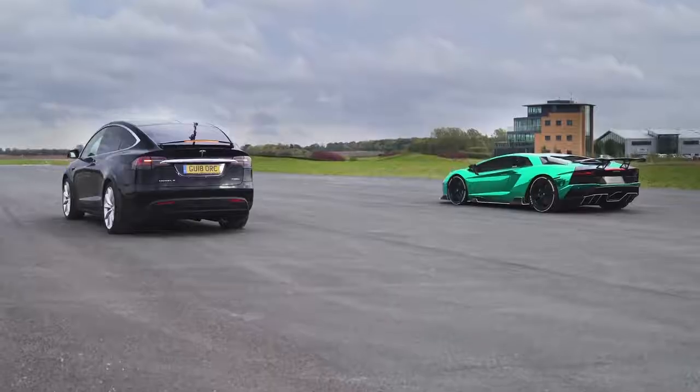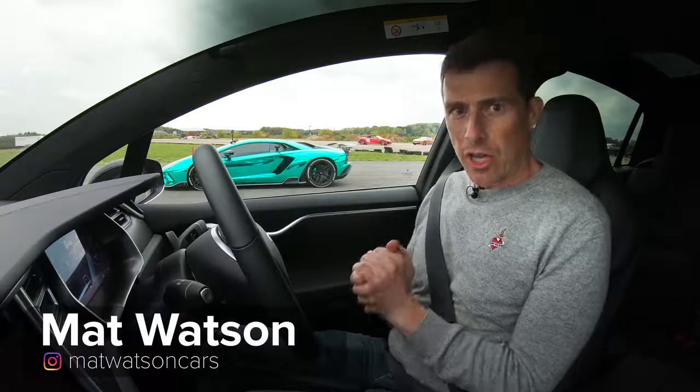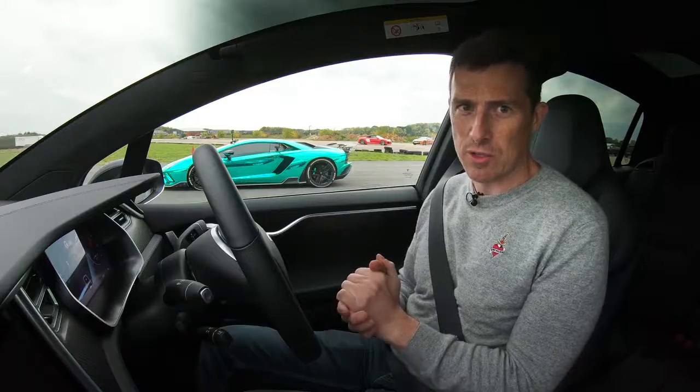I'm in a Tesla Model X P100D. Next to me is a Lamborghini Aventador S, and we're going to have a drag race. So I've got a 100 kilowatt hour battery, 2 electric motors and 772 horsepower.